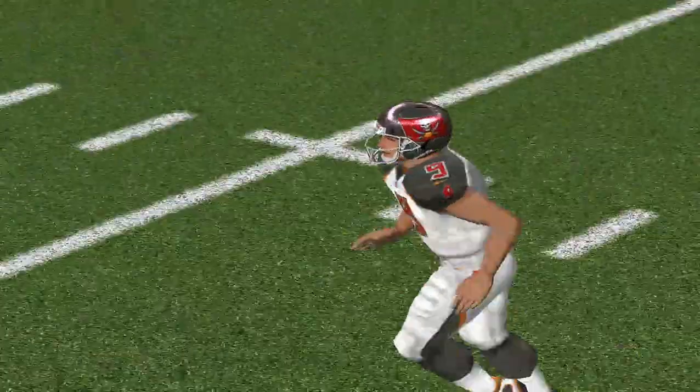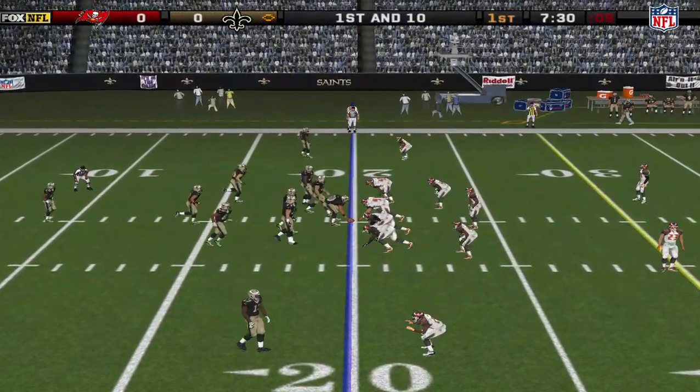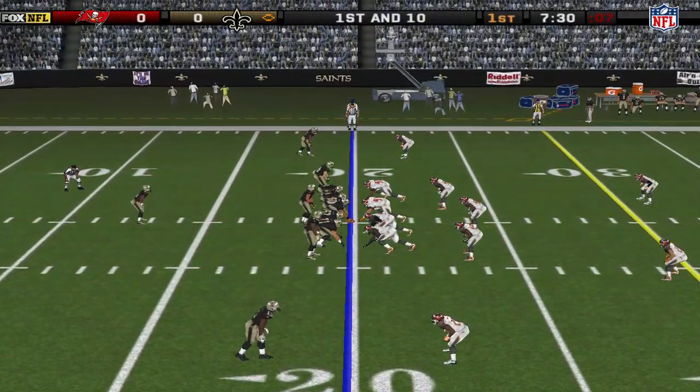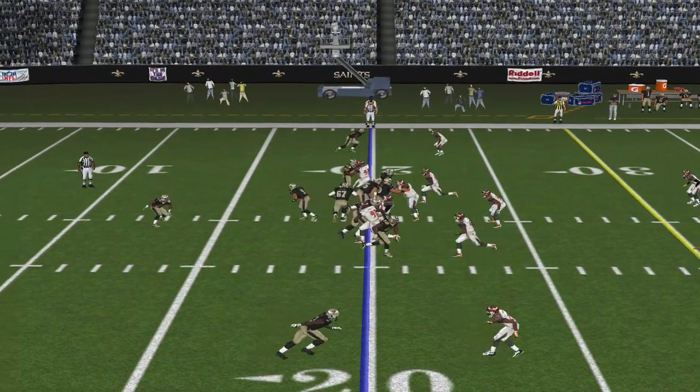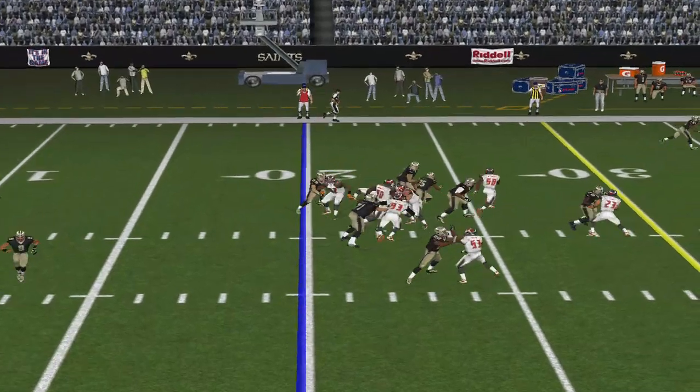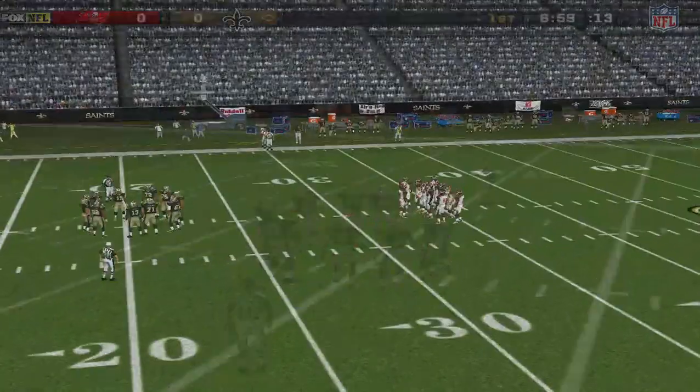And so the punt goes out of bounds. So they have 1st and 10 here, on the 20-yard line. The Buccaneers with a 4-man front. A little misdirection. Evans comes up to make the play at the 30-yard line.